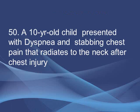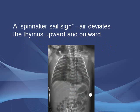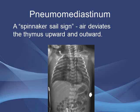A 10-year-old boy presented with dyspnea and stabbing chest pain that radiates to the neck after chest injury. So this is the X-ray picture which showed spinnaker sail sign. Air deviates the thymus upward and outward. This is classically seen in pneumomediastinum.